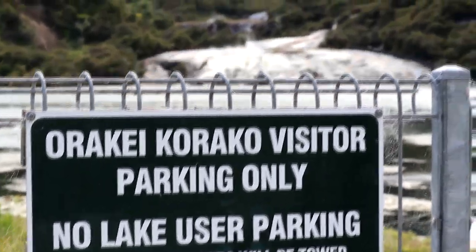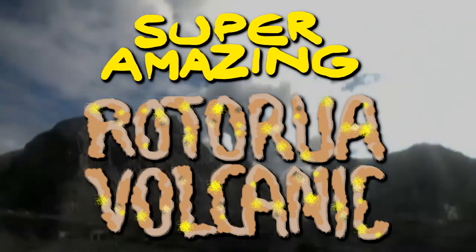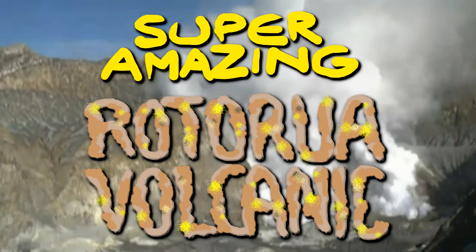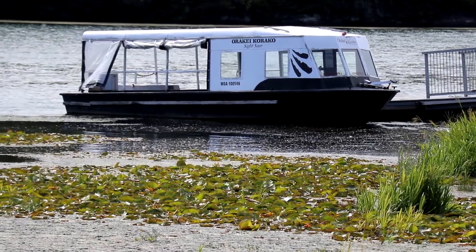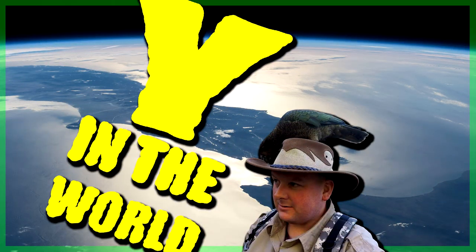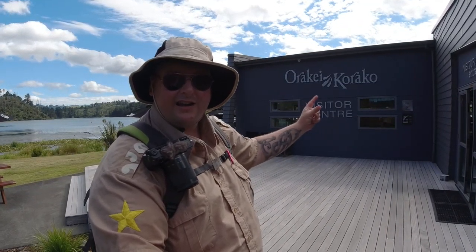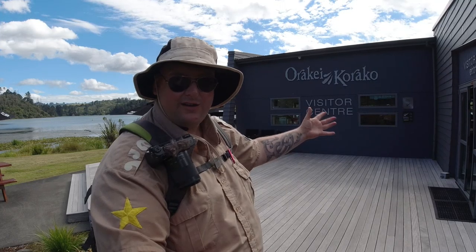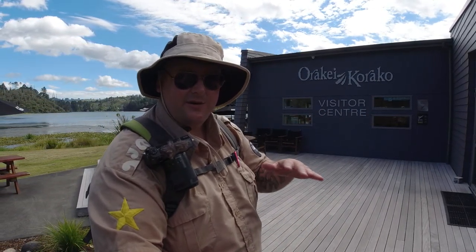Hidden away in a little valley is Orakei Korako. It's one of those marginally cheaper Rotorua attractions you can do because it's not in the Rotorua town centre. Welcome. Well, today we are at Orakei Korako, kind of a hidden thermal park close to Taupo, between Taupo and Rotorua.